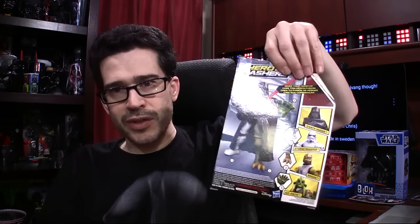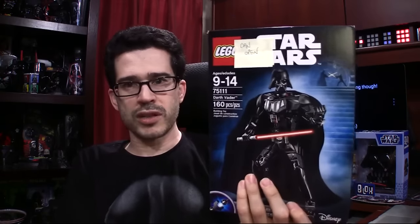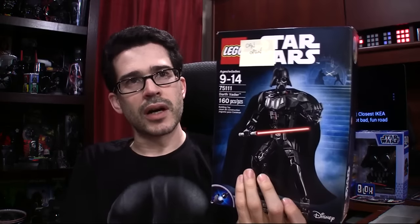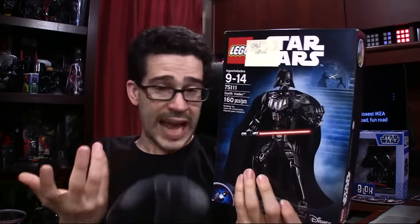And they're Star Wars figures, so I'm a fan. Now, speaking of Star Wars figures, this is another one that I cannot wait to construct and open. I have the, I think it was an old Technic series Darth Vader Lego, I wouldn't call it a figure, a statuette that you build.